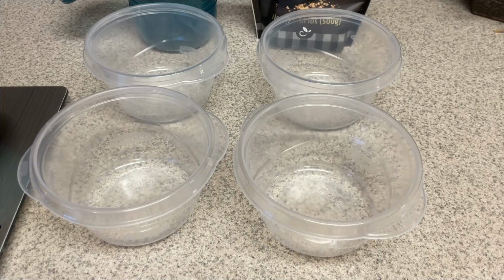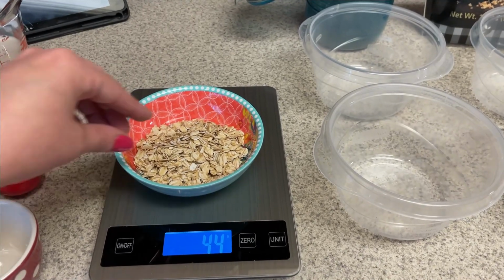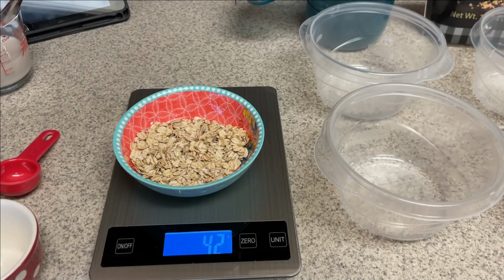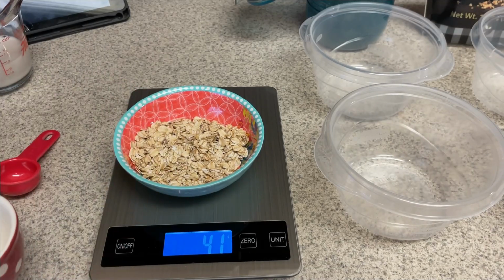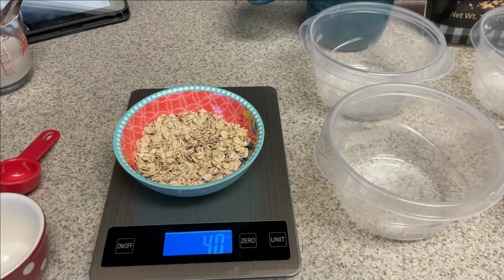See, this is an example. I did a half of a cup, but it actually came out to 44 grams. So it's actually over, which is not a huge deal. I mean, it's really not. But if you want to be real accurate with your stuff, that's what I'm talking about. I didn't even fill this half cup all the way up, and it still came out to 44 grams. So for me, I'm just trying to be accurate and be good about everything.